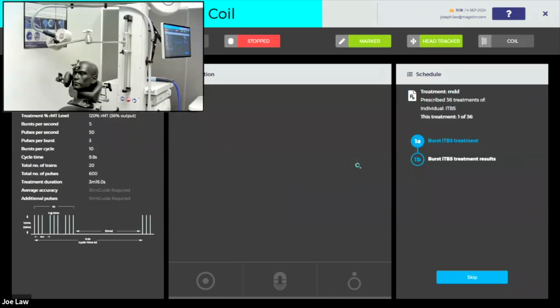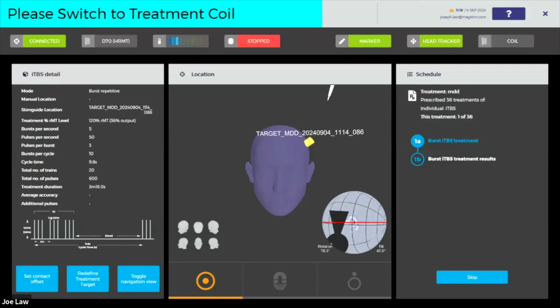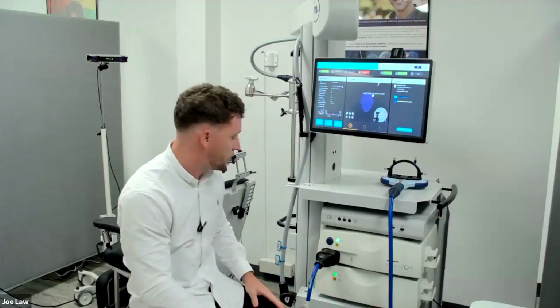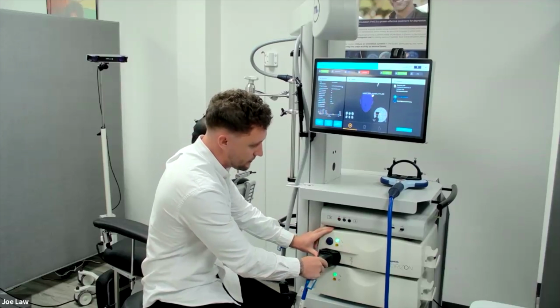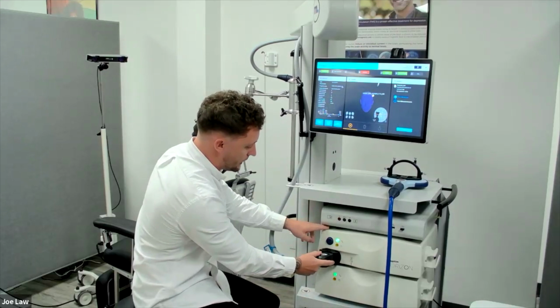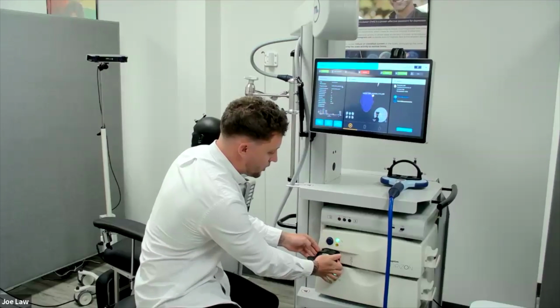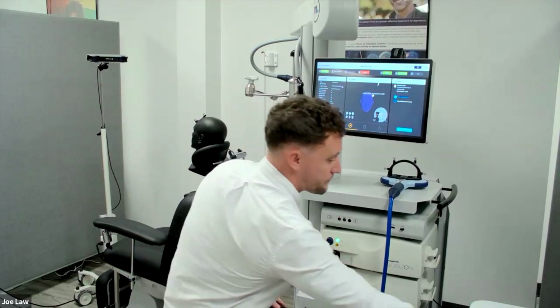We can see at the top, it says, please switch to the treatment coil. So it knows that the mapping coil is plugged in. Let me show you quickly how we do that. Very simple. Push back the wings on the front of the system, pull the mapping coil out, and plug the treatment coil in. Snap the wings back on. The system will then register that and allow you to get rid of the message at the top.